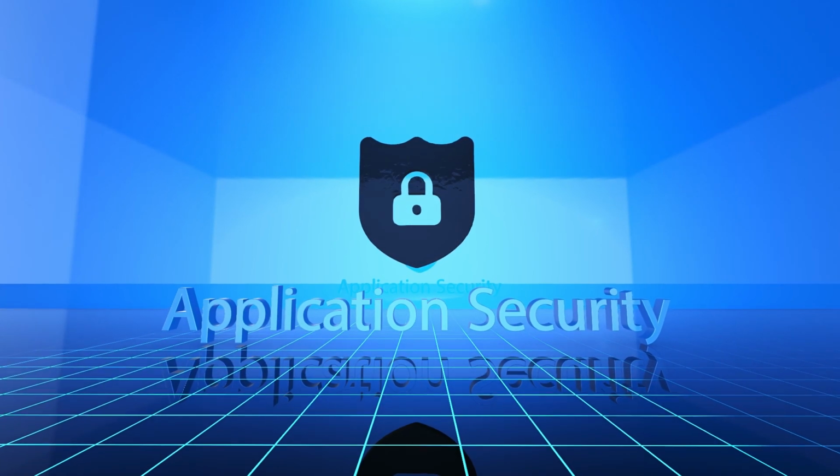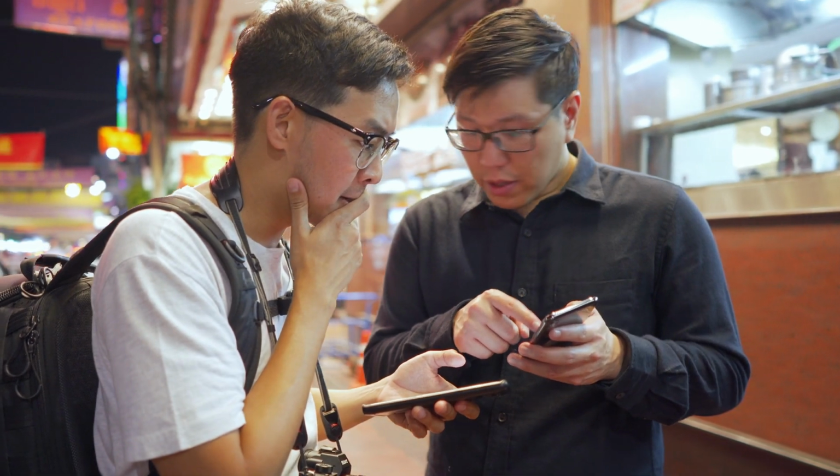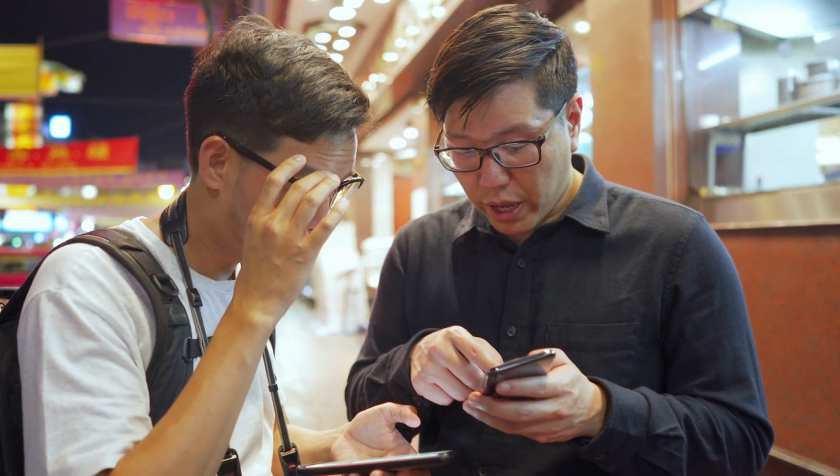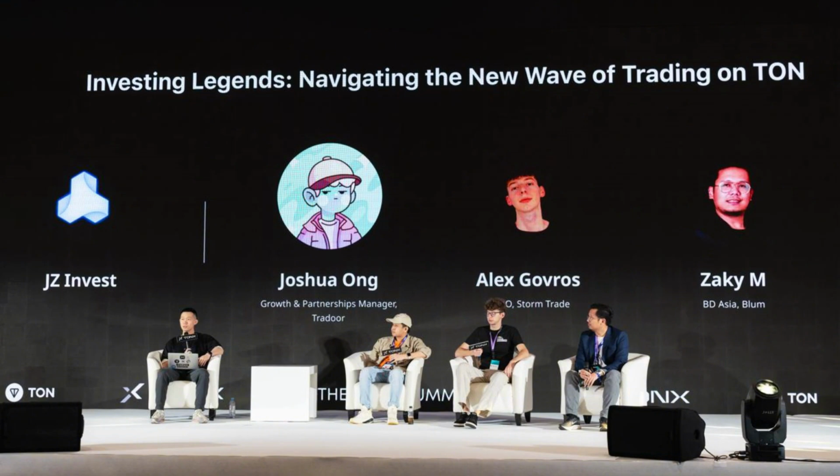And let's talk about the user experience. Blum is designed with simplicity in mind, so you can easily navigate the app, trade, and manage your assets without any of the usual headaches. It's perfect for beginners, but also powerful enough for experienced traders who need speed and flexibility.